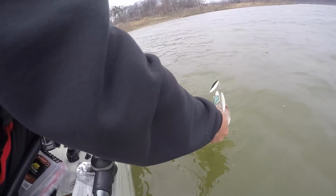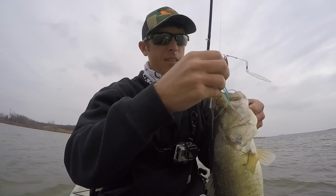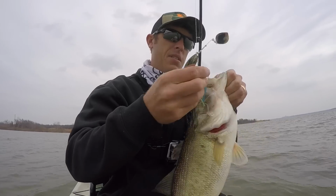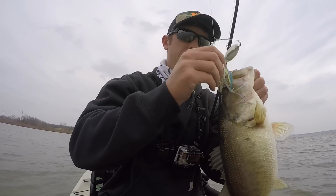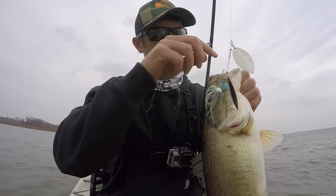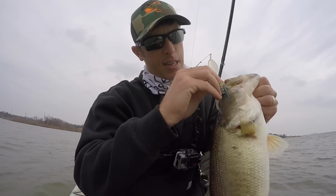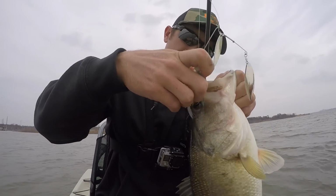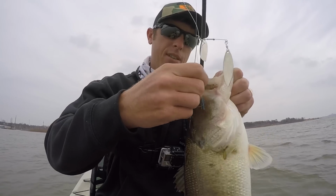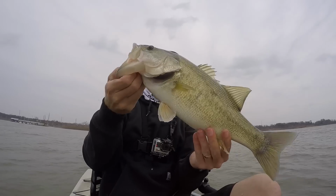Nice bass. There we go. I think I got him. I might have got him on the trailer hook, and then I got him hooked on the main hook when he jumped that first time. I got to the first secondary point inside of this cove. I didn't get anything on the main lake point. And the first secondary point I came up to, this guy just slammed it.